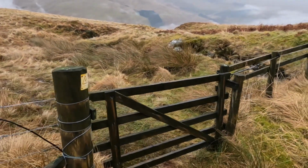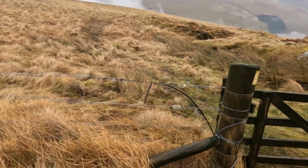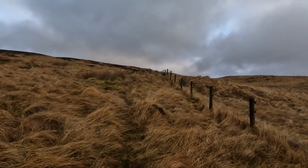So we're going to head through this gate and we're going to leave Hangburn and head up the side of this electric fence for a bit, through another gate and then up onto the fell side.